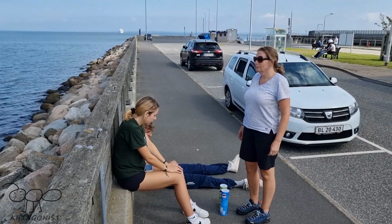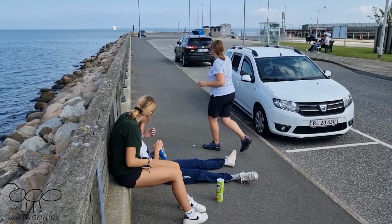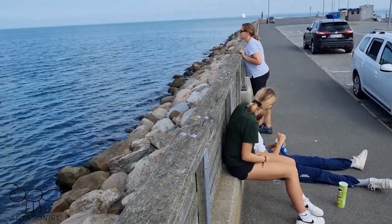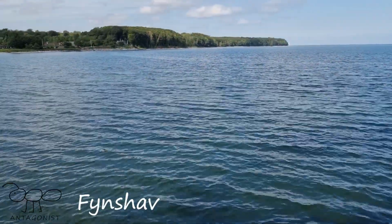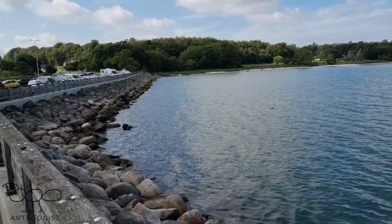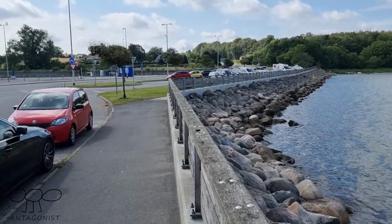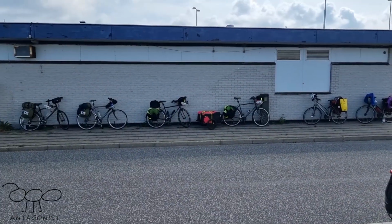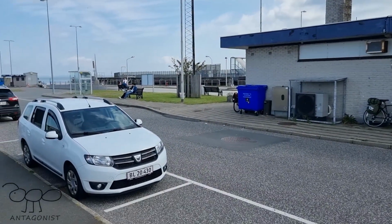Well, we've arrived at Fynshav, and there's nowhere to get a coffee or much else really, and there's no ticket office or ticket machine, and we've rung the ferry company to say the 1 o'clock ferry is booked, but she said if you've got a bicycle you should be okay, and we just pay the man on the boat.